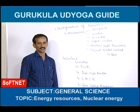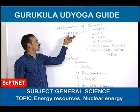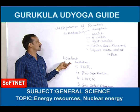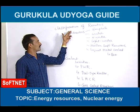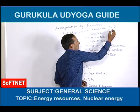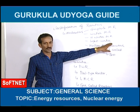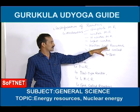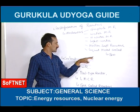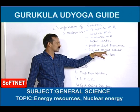We have various types of nuclear reactors around the world. The classification of reactors is based on two things. One is the moderator and the other is the coolant used in the nuclear reactors. Based on the various moderators used in nuclear reactors, they are categorized as graphite moderated reactors, water moderated reactors, heavy water moderated reactors, and light water moderated reactors. Another kind of reactor is the molten salt reactor, and liquid metal cooled reactors. Here the term cooled indicates that this comes under coolant type reactors, but here we use beryllium oxide as moderator, hence these also come under this section.